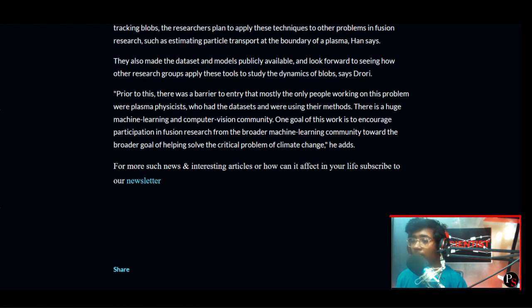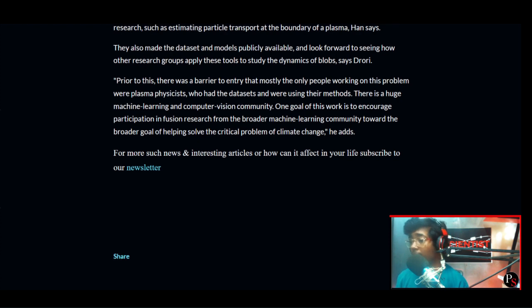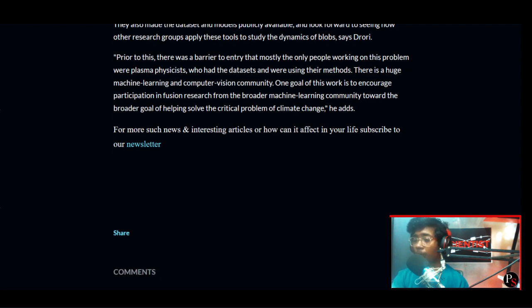Prior to this, there was a barrier to entry, and mostly the only people working on this problem were physicists who had the dataset and were using their methods. There is a huge machine learning and computer vision community. One goal of the work is to encourage participation in fusion research from the broader machine learning community toward the broader goal of helping solve the critical problem of climate change, he adds.